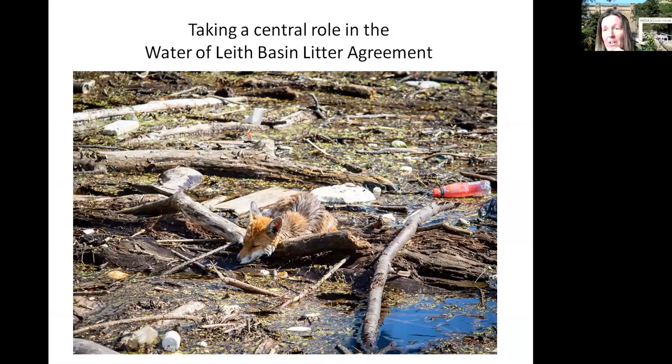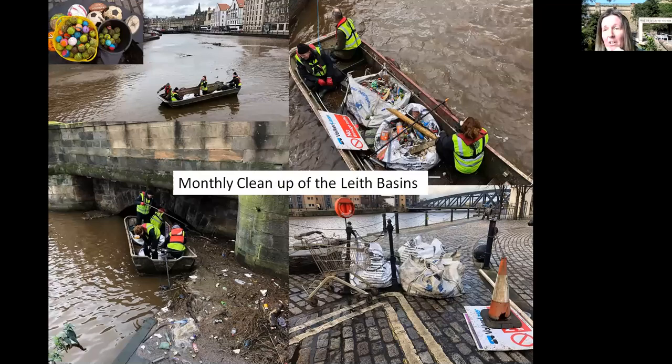Over the last year or so, we've pulled together a new basin agreement for litter at the bottom end of the river. This fox did survive. It just got exhausted trying to paddle out on the rubbish to chase the ducks. But now we do a monthly cleanup in a boat to pull the litter out of the woody debris that accumulates at the bottom end there. And then when the woody debris is built up, that is taken away by Forth Ports, so it doesn't enter the docks.